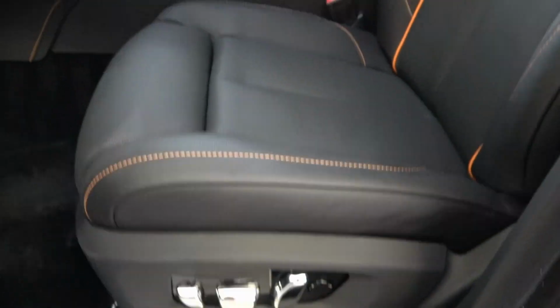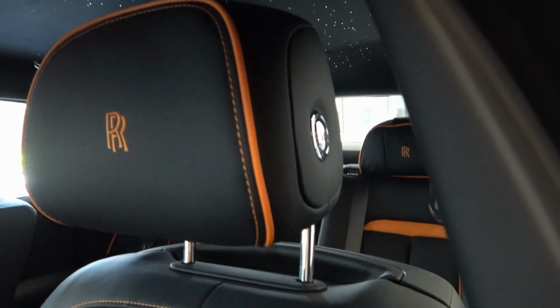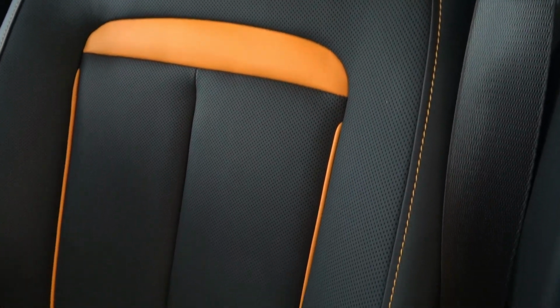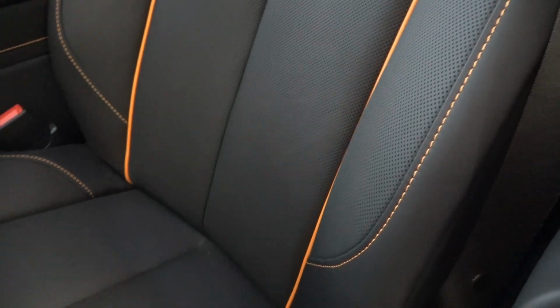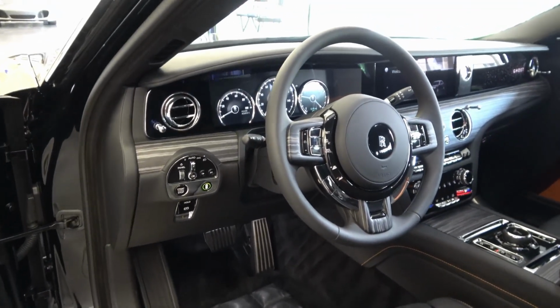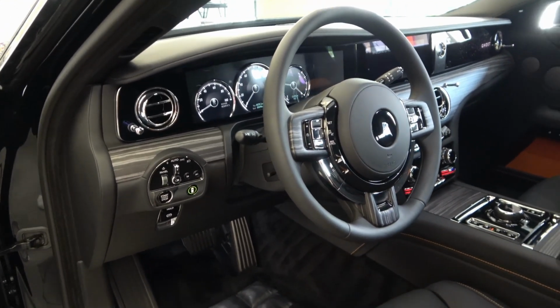Now, check it out. The seats, big seats. You have the Rolls-Royce right in here. You do have the orange accents, perforated leather, high quality, okay? And take a look at this timeless design, classic and modern at the same time.